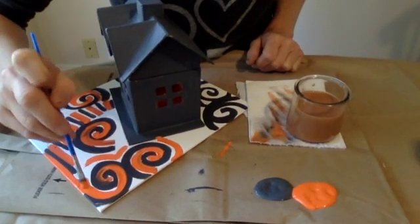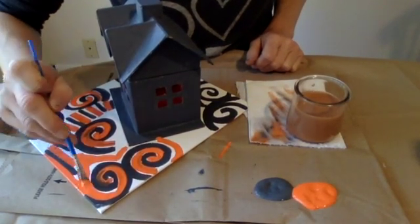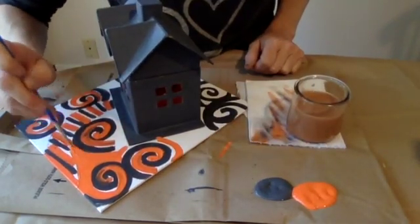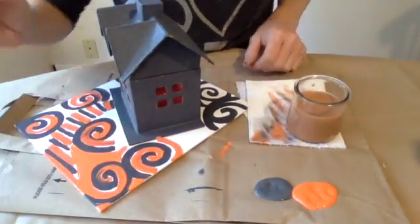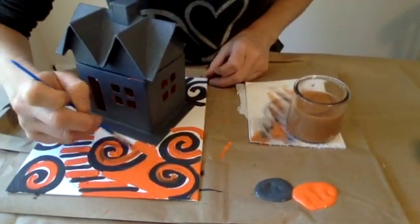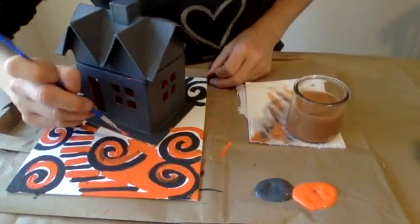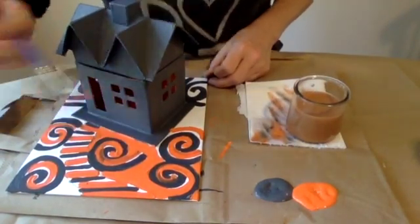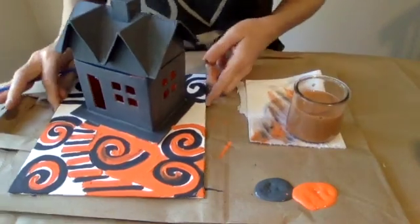Remember, your paintbrush already knows how to do the painting. But if it accidentally slips and you get paint on your house, don't worry about it. Don't try to wipe it off. Instead, wait for it to dry completely. Then, paint over it. That's the magic of these paints. You can cover things up after the first layer is dry.